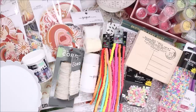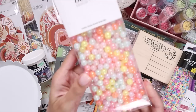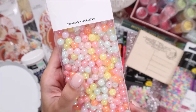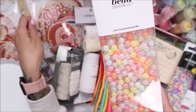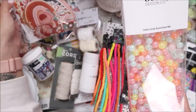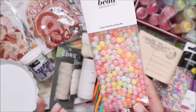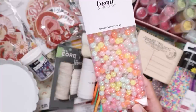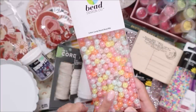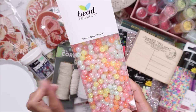And then the last three items, I saw this pack of iridescent pastel beads. And you guys, I thought these were so pretty. I thought this would go well with this ephemera pack. And since I have the ephemera that goes with the paper pad, I now have these to use with that paper pad. Because it does have that blue floral paper, if you guys remember. So I am so excited. I can't wait to use these.